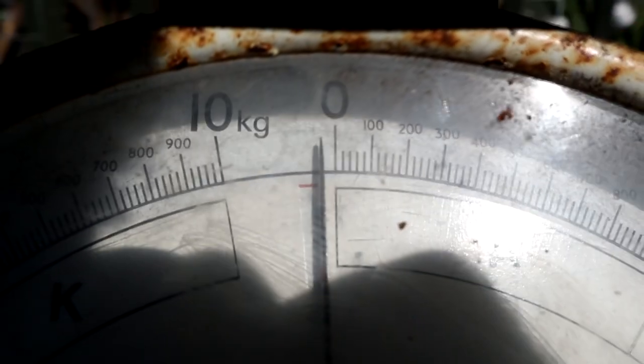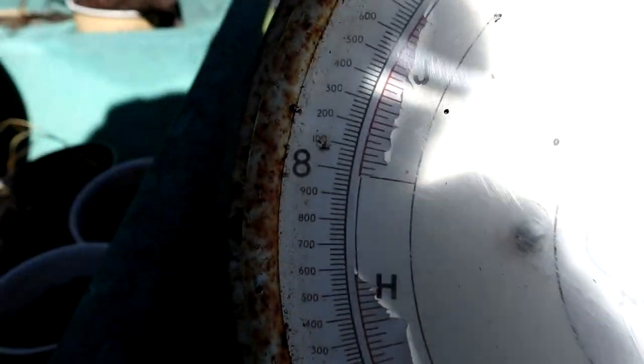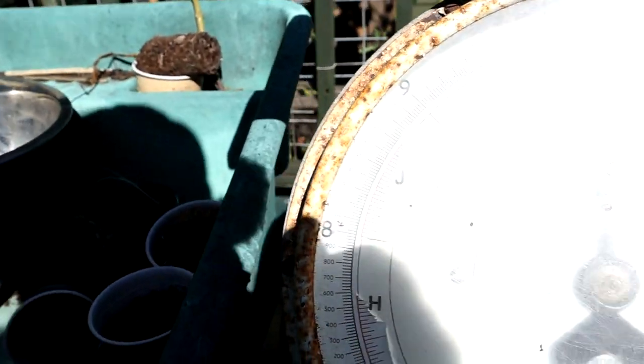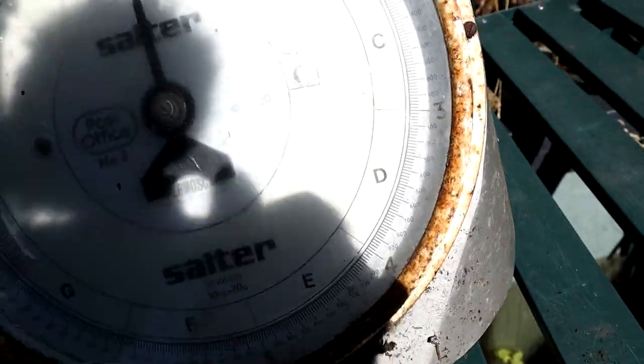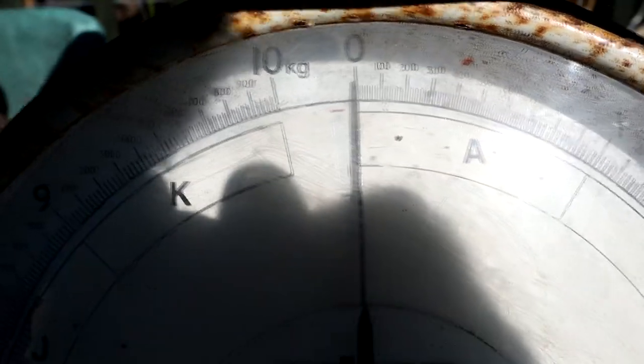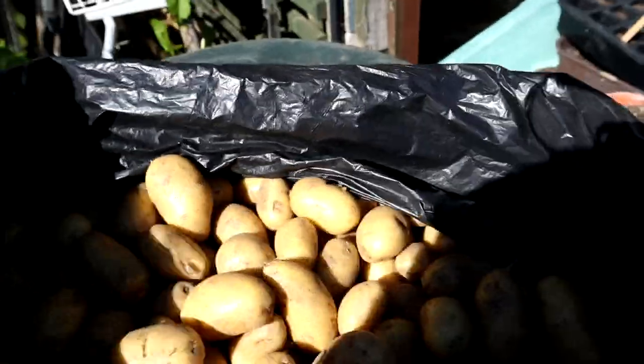Balance, right. Heavy them, like. Just to show you if you can see, it's on zero. No, it's not, so I'll just move it. There, that's it. It's on zero now, folks. So I'll get these potatoes balanced in one hand and get them on top of here.